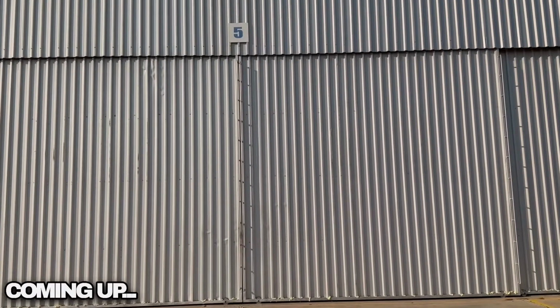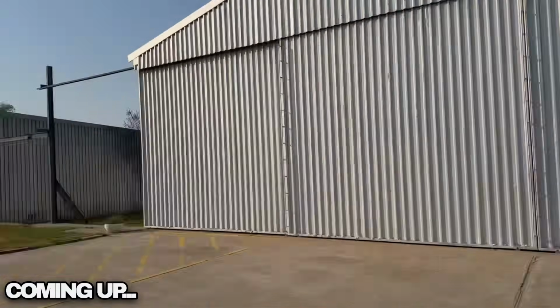is literally in this hangar. How crazy is that? He got given this car by his dad when he was 16. Wow.